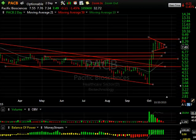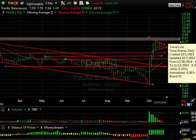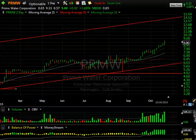PACB continues to consolidate, narrow, and coil on lower volume. I consider that bullish after a big run like that. We'd like to see the breakout to the upside, not the downside, of course. The support for me is going to be around 6.95. Below that is a stop. I think the stock is good, looking for 8.75 and then 10.